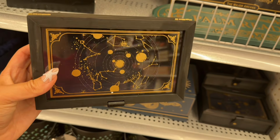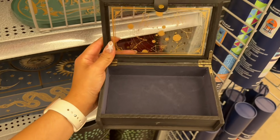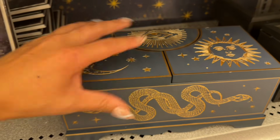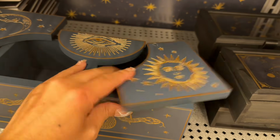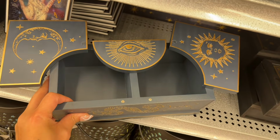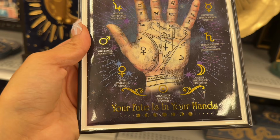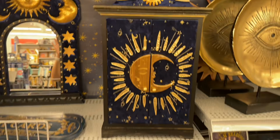Got a little trinket box for 25. That's just what it looks like opened. You guys, look at this box. This is so freaking cool. Look. Look how cool this is. This is 40. And then the Art of Palm reading. Your fate is in your hands. This is 20. It just keeps getting better and better at this point.